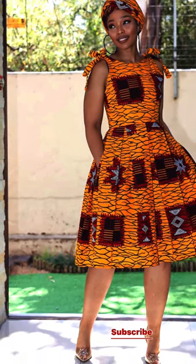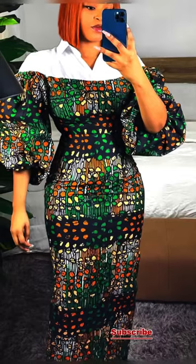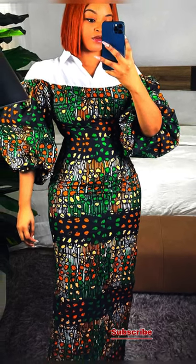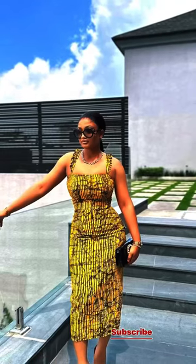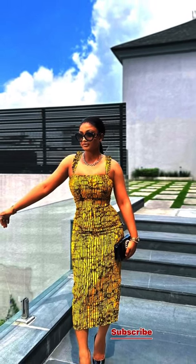This short flare skirt gown is a playful cloth. You can wear it to the office. Yes, and this one is elegant. If you're looking for an elegant outfit, this one is perfect for you. It is 1000% elegant, and I love this gown because it is simple.